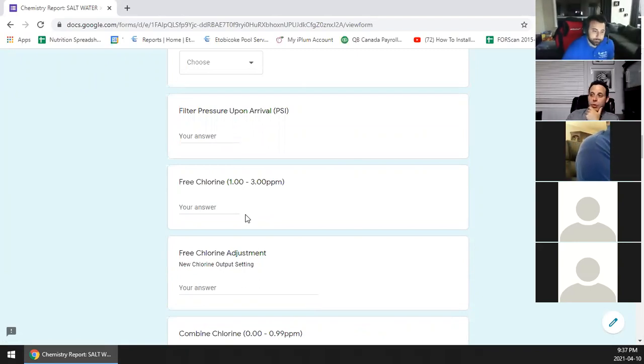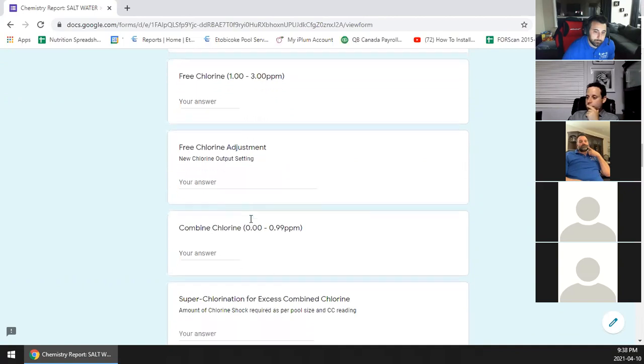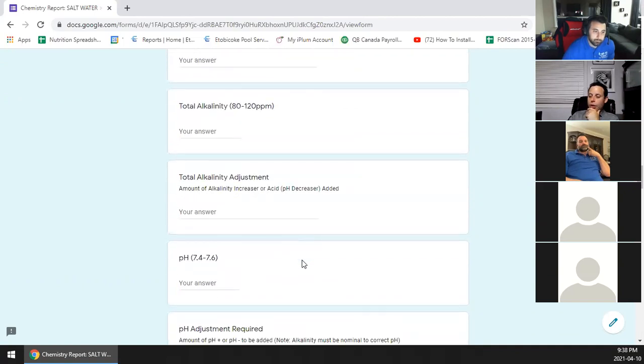Okay, free chlorine needs to be between 1 and 3 parts per million. Combined chlorine, anything less than 0.99 is within tolerance. Above 0.99, or close to 1 ppm, it's time to shock the pool. Total alkalinity should be 80 to 120 parts per million, and I would recommend trying to get as close to 120 as possible. pH should be between 7.4 and 7.6, and I would recommend trying to get as close to 7.4 as possible.